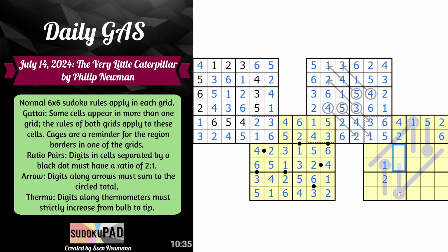1 has to go in this column. It can't go here. It must go on a thermometer. This must be 1. Still missing 3, 5, 6. This couldn't be 4, 5, 6. That would break. But it can't be 2 and give us options. So it must be 3. This can't be 5, so it must be 4. And this can't be 6, so it must be 5.